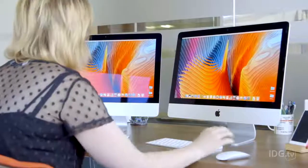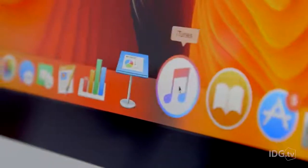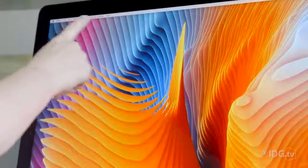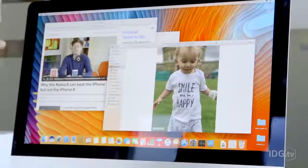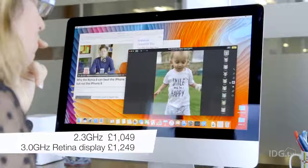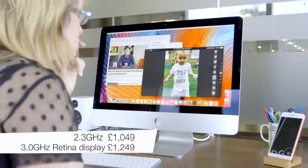And if you look at the two side by side, you can really see the difference, although it's probably less pronounced in this video. The Retina display is brighter, crisper, and you can see more colours. It's altogether a better experience. Given that you'd only have to pay £200 more to get a Retina screen and other enhancements, it's really a no-brainer that you'd opt for the Retina iMac.